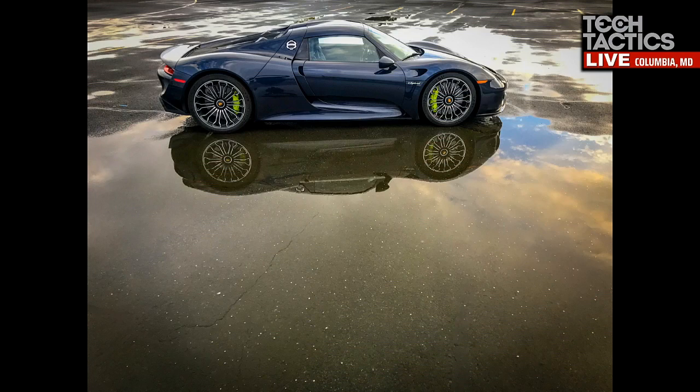All right, let's do one more. Okay, so a beautiful 918 Spyder, looking at the reflections. Does any of you guys want to guess on the live chat if that is SLR or smartphone? The details are really good.